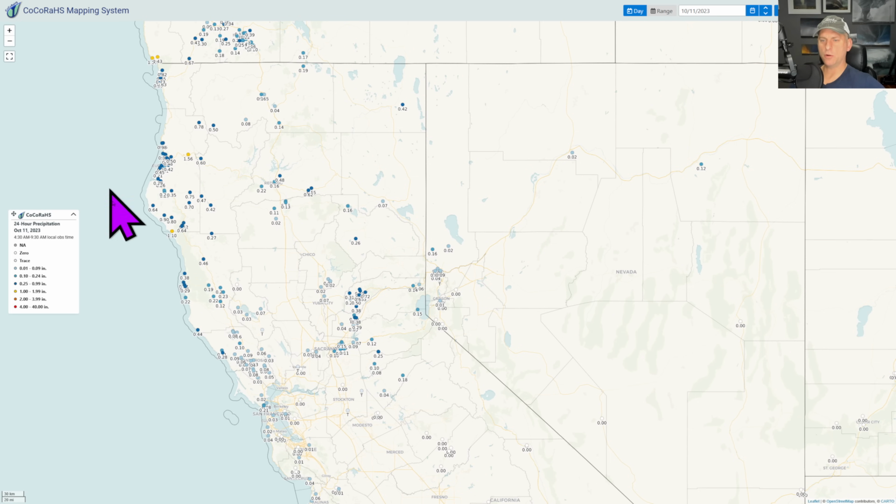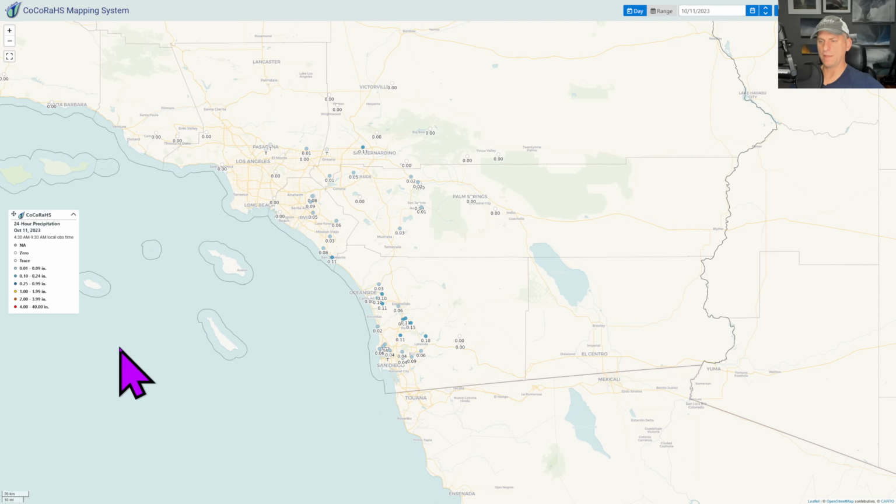Now, looking at the CoCoRaHS rainfall, this shows you what precipitation we've been getting over the last 24 hours. You can see some areas in Northwest California, a couple areas got over an inch here. And you can see some of that measurable precip all the way down towards the Bay Area, some of the foothills of the northern Sierra Nevada as well, even out towards Tahoe. So we did get some precipitation out here, and some places got some nice amounts. And we may continue this action as we go through the weekend. We'll take a look at that in a moment.